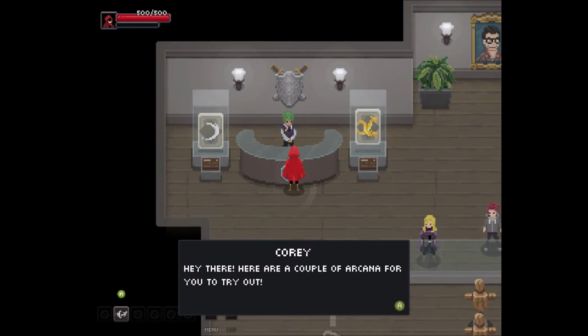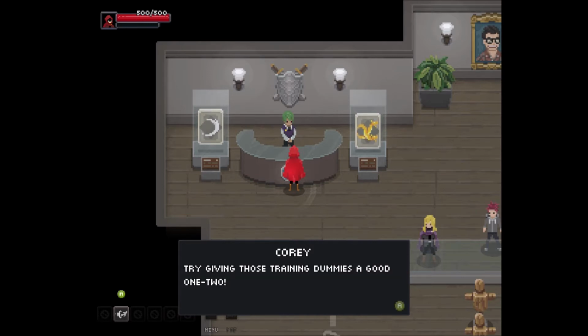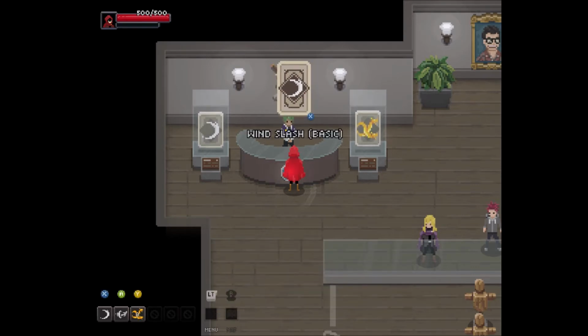Hey there. Here are a couple of Arcana for you to try out. While these replicas won't have any real effects, you can use them in the museum's interactive exhibits. Try giving those training dummies a good one, too.